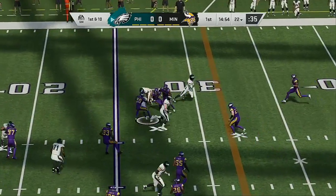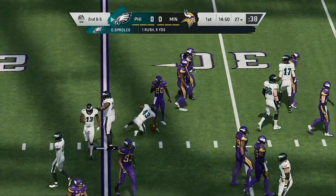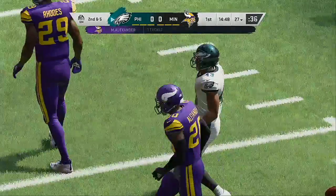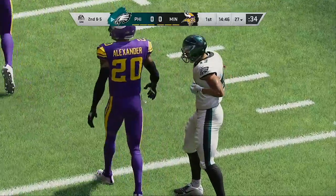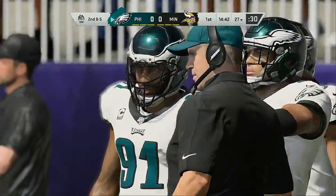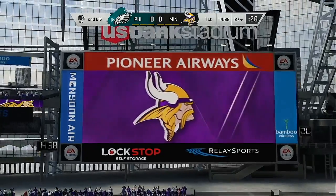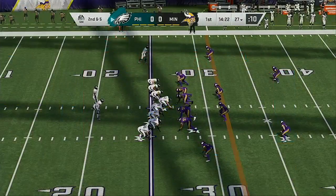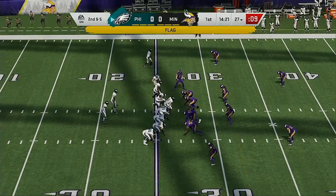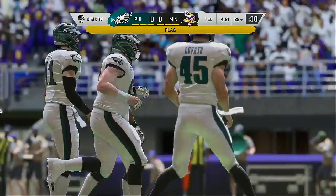Now it's the all-purpose back. This is Darren Sproles. 5 yards on the game's first play, second down. A quick burst there, and he nicely bit off a pretty decent gain. The first down run got 5. Here's second and 5. Now some movement before the snap.